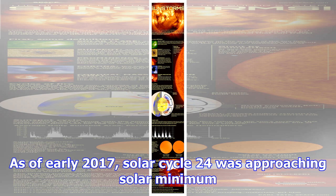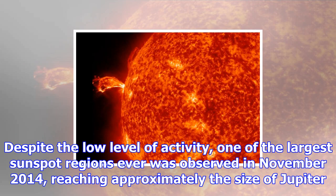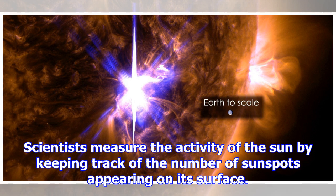As of early 2017, solar cycle 24 was approaching solar minimum. The 11-year cycle began in January 2008 and peaked in 2013, the weakest solar maximum in 100 years, according to NASA. Despite the low level of activity, one of the largest sunspot regions ever was observed in November 2014, reaching approximately the size of Jupiter.